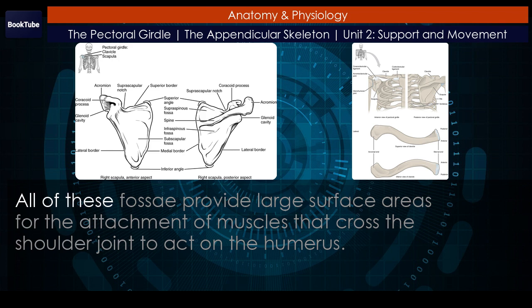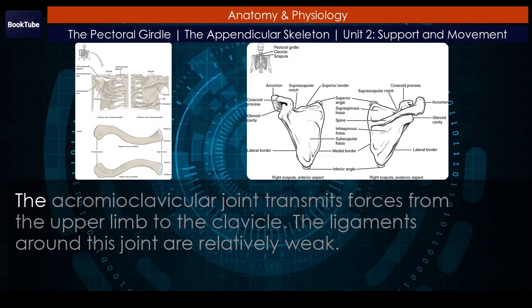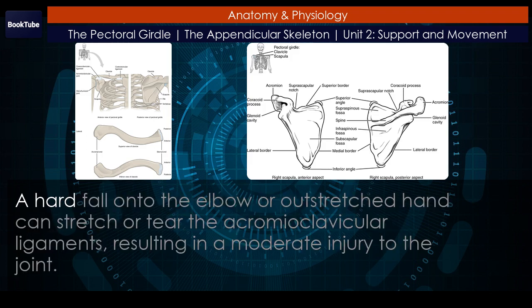All of these fossae provide large surface areas for the attachment of muscles that cross the shoulder joint to act on the humerus. The acromioclavicular joint transmits forces from the upper limb to the clavicle. The ligaments around this joint are relatively weak. A hard fall onto the elbow or outstretched hand can stretch or tear the acromioclavicular ligaments, resulting in a moderate injury to the joint.